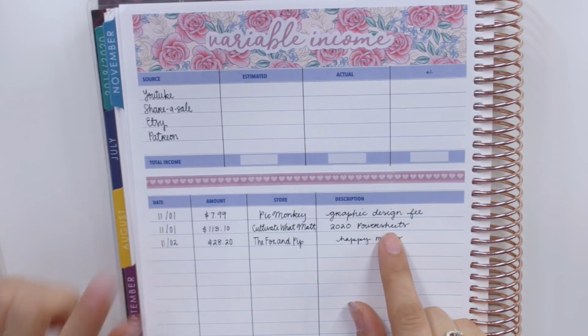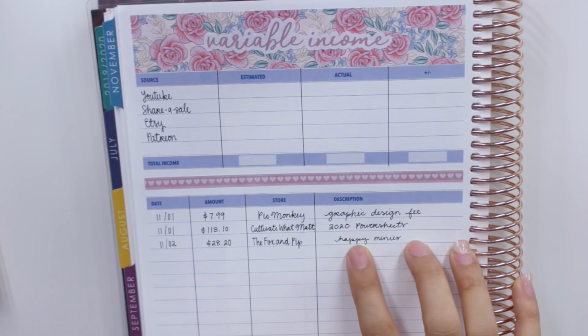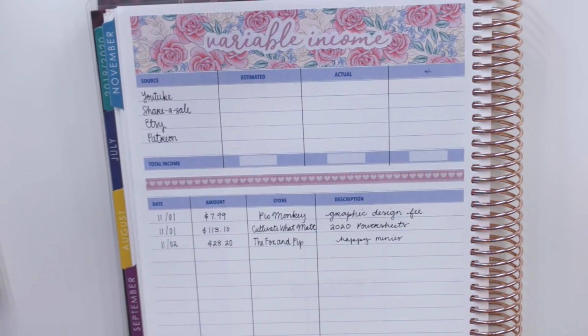So that was on the first as well, and then last but not least, on the second, I spent $28.20 from the Fox and Pip, and I just bought a couple more stickers that she has. I think most of the ones that I bought were Happy Minis. So that is basically all that I have for my business expenses.